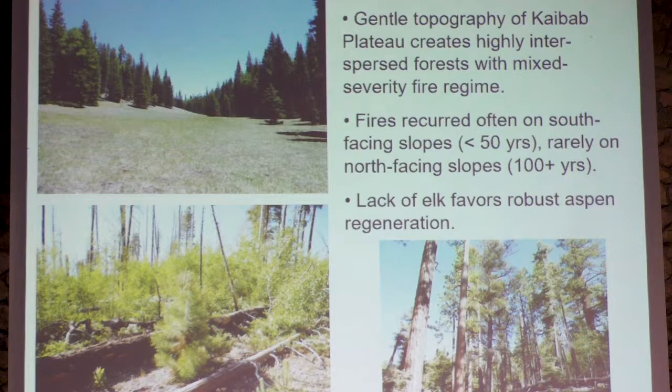Another feature of the North Rim that has made it a great place for research in the Southwest is there are very few elk on the North Rim. This is part of Park Service, Forest Service, and Arizona Game and Fish management to limit the number of elk up there. And because of that, aspen regeneration is much healthier on the North Rim than almost any place else in the state of Arizona.